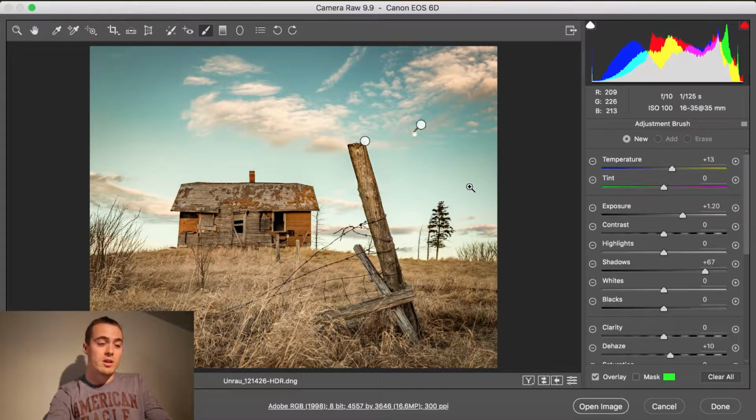Hopefully improving. And then the moon, you can see that I just painted in to make it a full moon rather than have a little bit of fringing there.